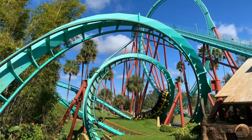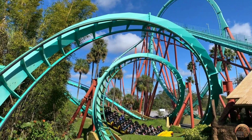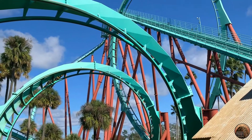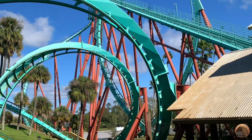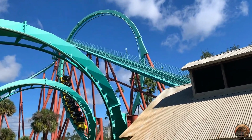It was announced in late 1992 and opened a couple of months later on April 21 of 1993. This was to become Busch Gardens Tampa's signature attraction, as it was the tallest, fastest, and longest coaster in Florida. It also opened with the world's tallest vertical loop, a title that would be taken by Dragon Khan in 1995.